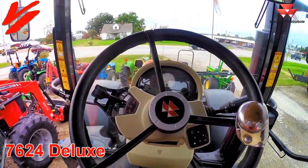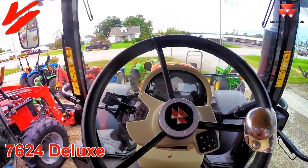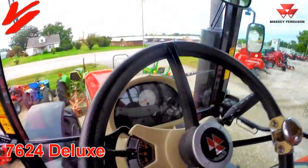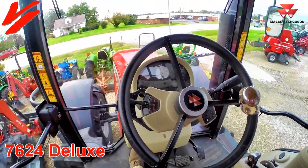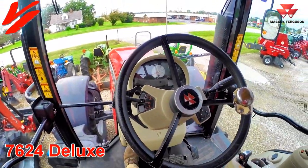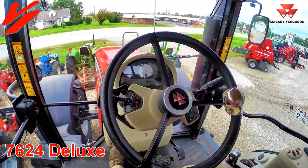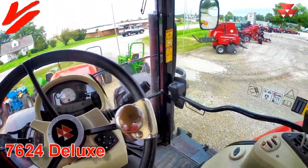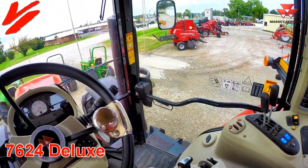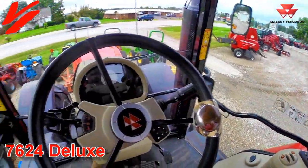Pretty awesome, simple tractor. Got the AGCO CVT transmission in it. This transmission features zero clutches, zero clutch packs. It is a Fendt CVT, made by our sister company, Fendt of Germany. AGCO owns them 100%. They control production 100%. So, put the key in here and fire it up.